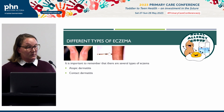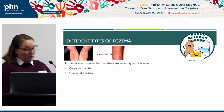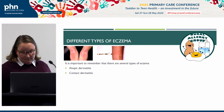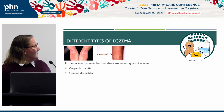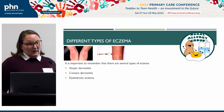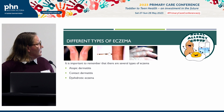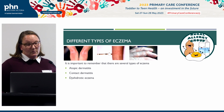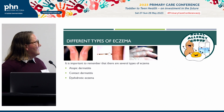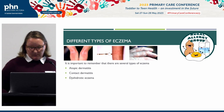There's contact dermatitis, which is only in a specific spot. So this person's allergic to the metal that's on the wristwatch. So it's only in that one spot. Treatment is much the same, and maybe get a rubber banded watch or something that is not going to cause irritation. Dyshidrotic eczema. It's more common in adults, so we don't really see it that much in children, but just important to know that it's around. It's normally only on the hands and feet, and it's normally caused by exposure to chemicals. So cleaners, nurses, we get exposure to lots of chemicals on our hands when we're cleaning and things like that.